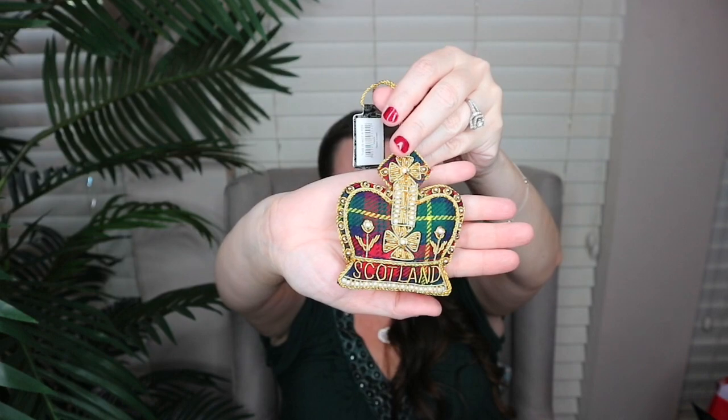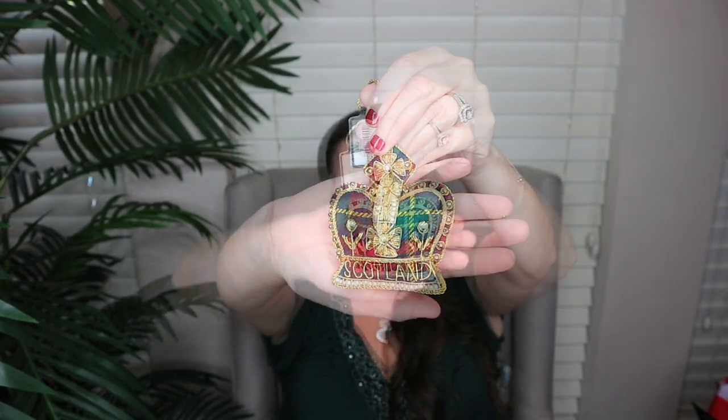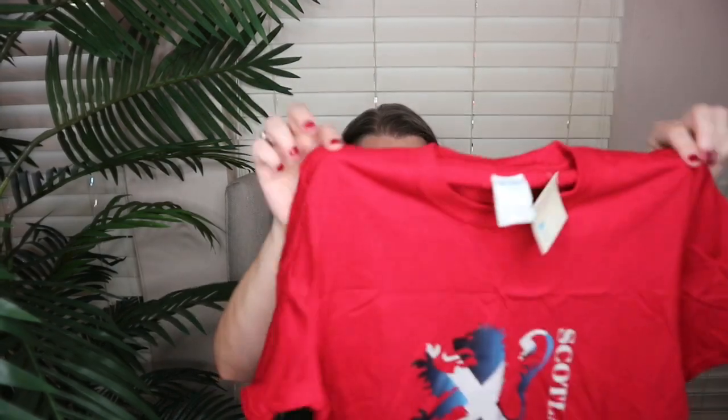I picked up quite a few different Christmas ornaments while I was in Scotland, and this is one that I really thought was beautiful. It's just a crown, and it has embroidery everywhere with these little pearls. Not sure if you can see that with the detail. Absolutely beautiful. I love this ornament. It was $10.50 at the Edinburgh Castle gift shop. I got this t-shirt for my son.